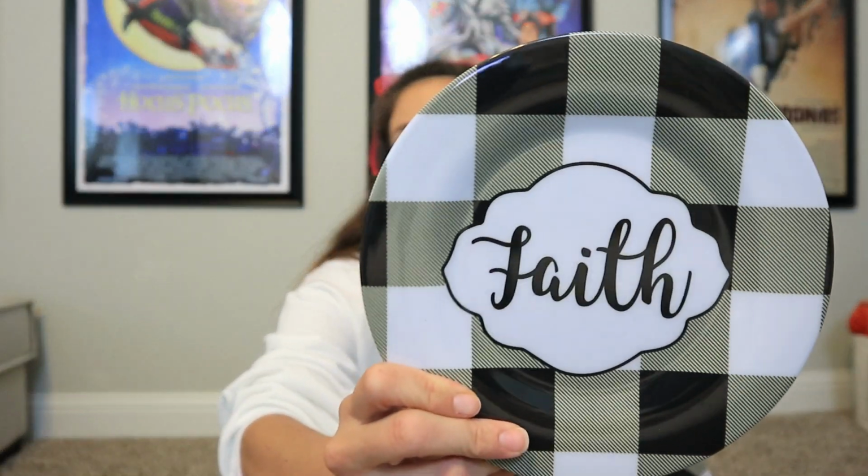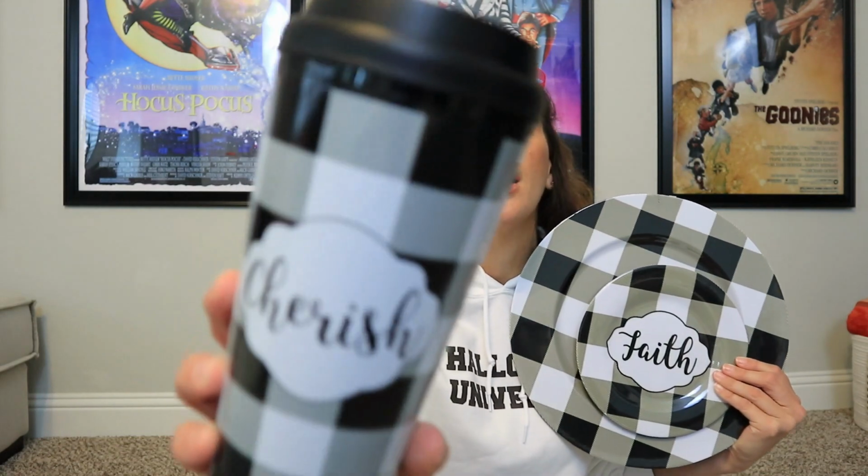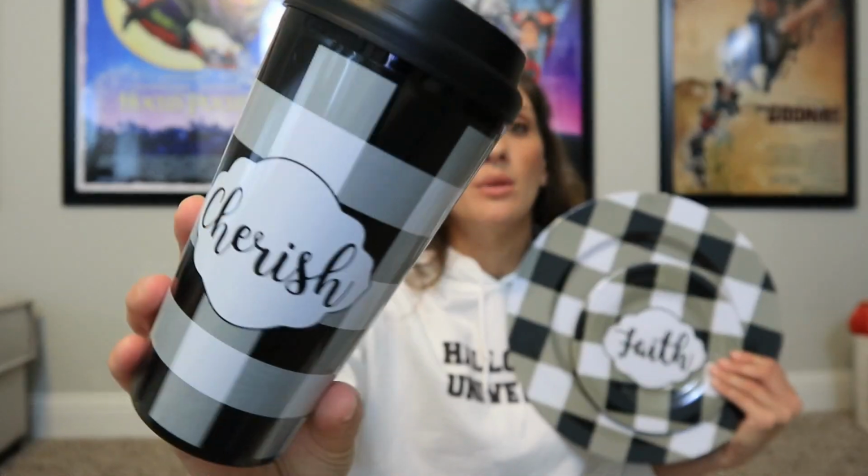So moving on. Then I found an entire buffalo check situation at Dollar Tree. And I was so surprised. So here's the plate. You get a charger. Nice looking charger. And then you get these little plates that have the word in the center. P.S. They also had different options to choose from with the word. You could do faith, family, and cherish, I believe. So I got the cup and cherish so you could see what that looks like.